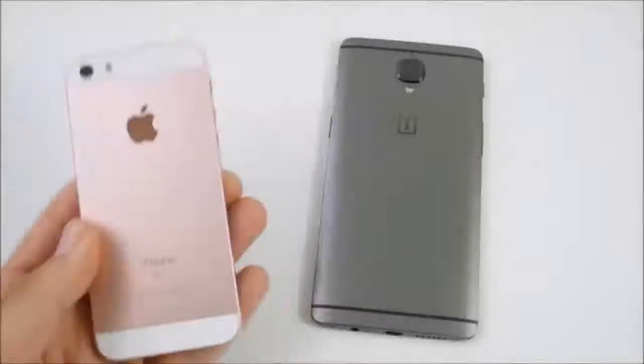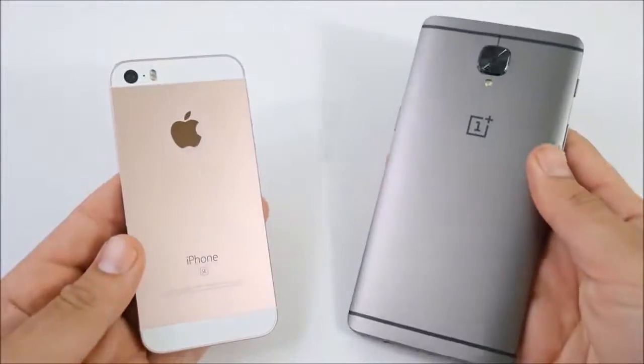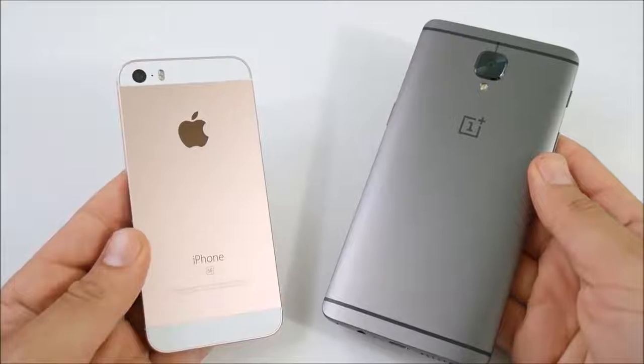Should I buy the iPhone SE or the OnePlus 3T? That's coming up right now. Let's go.